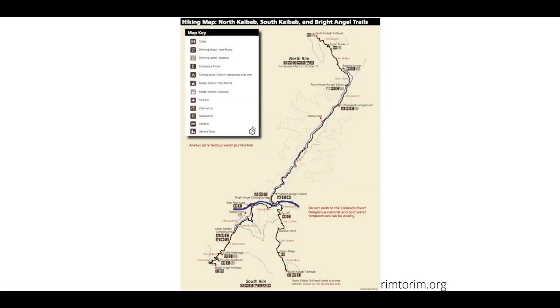Right. I don't know if we mentioned it before, but you could do North Kaibab to South Kaibab, or Bright Angel to North or South. So basically how it looks is you've got Bright Angel here, and we'll show the map, Bright Angel, South Kaibab, and then they meet around Phantom Ranch, and then kind of like a Y, they go up to the North Kaibab.